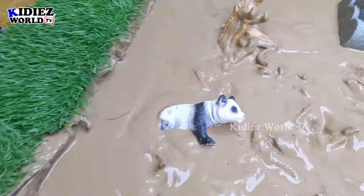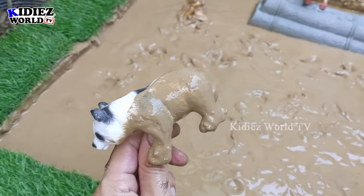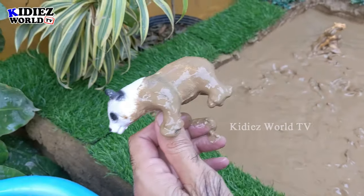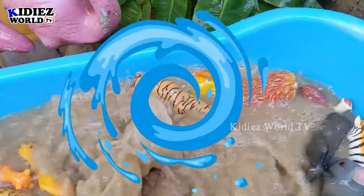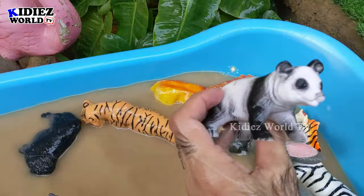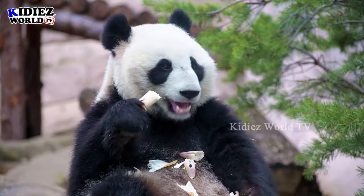Let's go and grab the panda now. And the panda is here. Just look at this panda. He is very, very muddy. Isn't the panda a cute animal? So let's make him cute again. Here we go, panda.